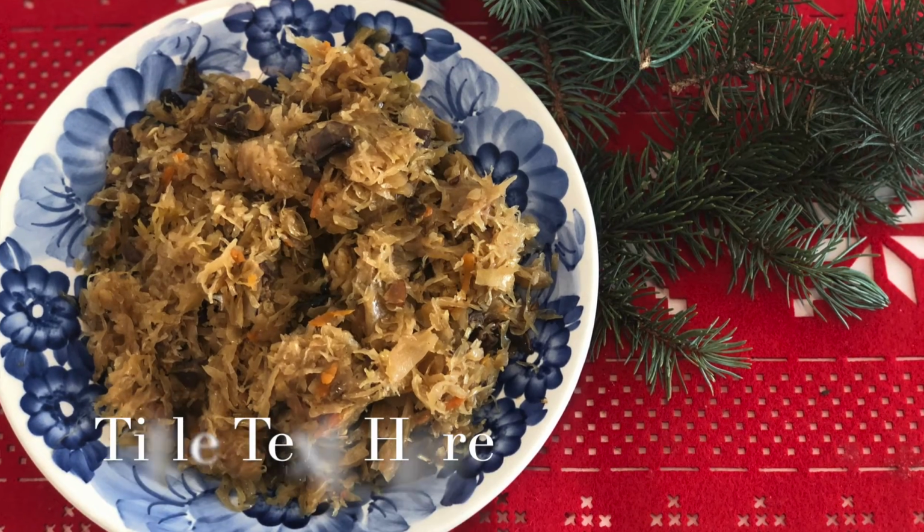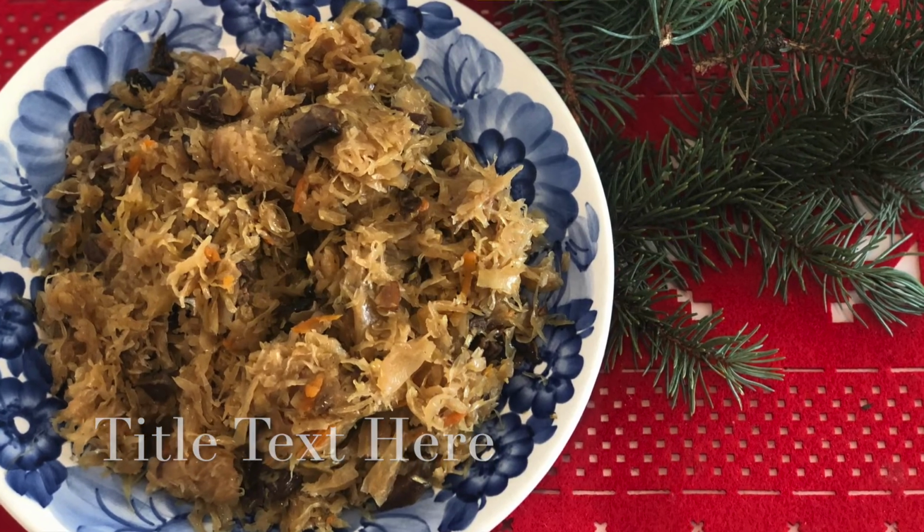So going back to Polish Christmas food, the other popular Polish cabbage Christmas food is fried sauerkraut with mushrooms, and it makes the perfect filling for pierogi or kulebiak, a Polish Christmas pie. It can also be served solo as one of 12 Polish Christmas dishes.